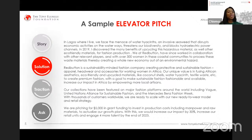Now, Red Button is a sustainability-minded fashion company. We are creating protective and sustainable apparel, headwear, and accessories for working women in Africa. So remember, your value proposition talks about your target market and the value and your unique selling points, right? So I've talked about what Red Button is about, and the target market is working women in Africa. Then our USP is we are fusing eco-friendly materials and upcycled materials like coconut shells and water hyacinths to create premium fashion, right? That's our unique value.